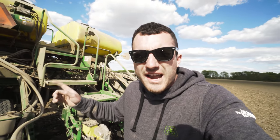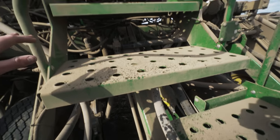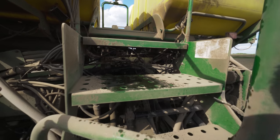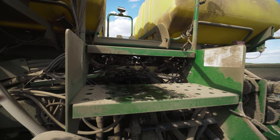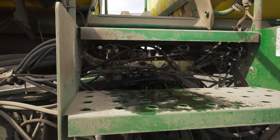Last on the list is a minor hydraulic leak on the back of the planter. They're pretty easy to spot, especially when the planter's this dusty. Got all sorts of oil, a little bit on the back step. It's got to be coming from that control box there on the inside. Probably a bad seal if I had to guess. There is a decent amount leaking out. Not quite enough to stop the planter, but certainly enough to be concerned. We'll consider that a high priority inconvenience.